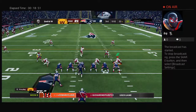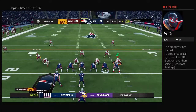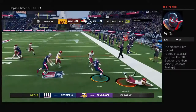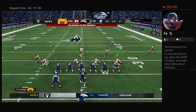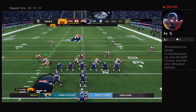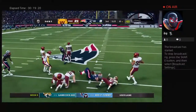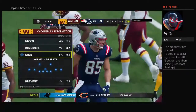So after the incompletion, 2nd and 10 from the 22. Looking to throw. Jones. He finds his man. Complete. That's Harris. 5 yards. Now it's 3rd and 5. Back to throw. Jones. Complete. It's Henry. And he will have a Patriots first down as they're able to get the 3rd down conversion.